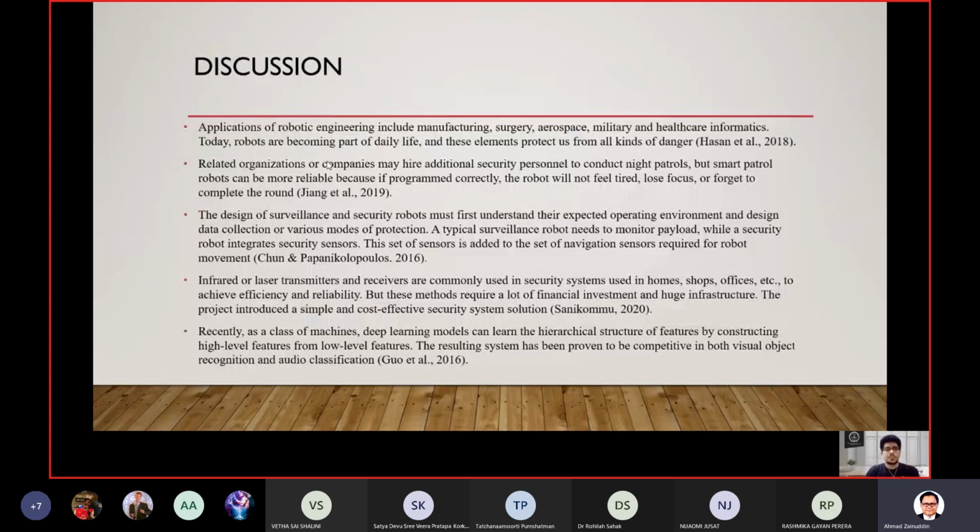So this is the discussion of this overall project. The applications of robotic engineering include manufacturing, surgery, aerospace, military, and healthcare informatics. Today robots are becoming part of daily life, and these elements protect us from all kinds of danger. Related organizations or companies may hire additional security personnel to conduct night patrols, but smart patrol robots can be more reliable because if programmed correctly, the robot will not feel tired, lose focus, or forget to complete the round.